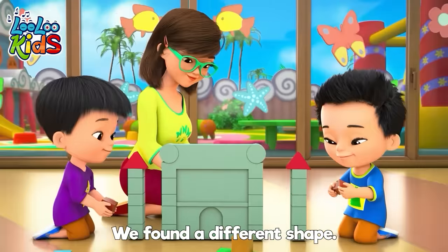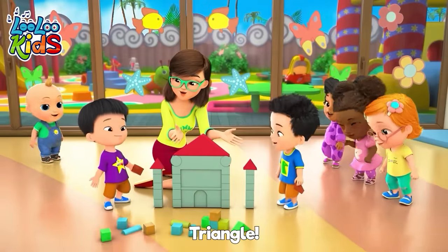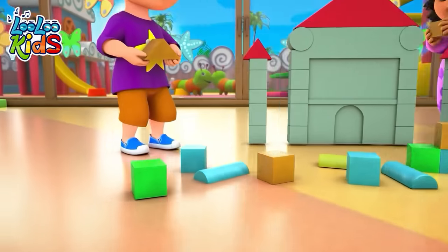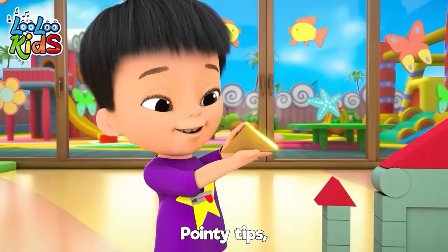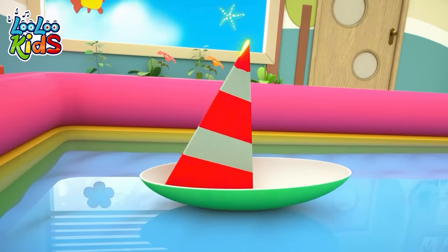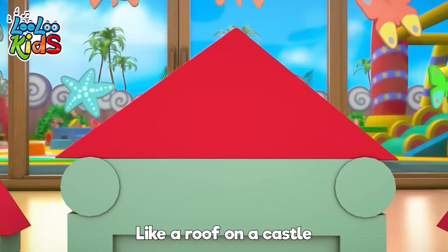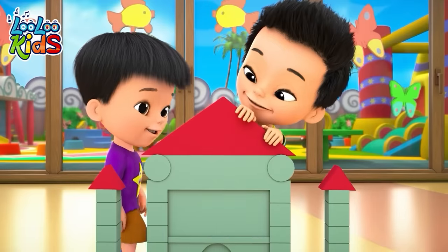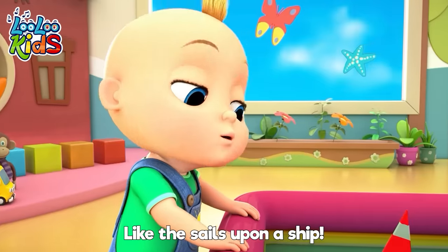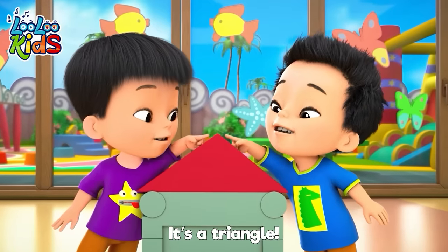We found a different shape. A block. Sure did. This is a triangle. Triangle. Like a roof on a castle. Ooh. Pointy tips. Pointy tips. Look. Like the sails upon a ship. One, two, three, it's a triangle.